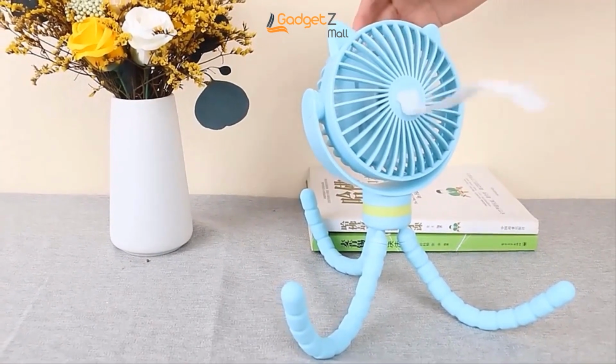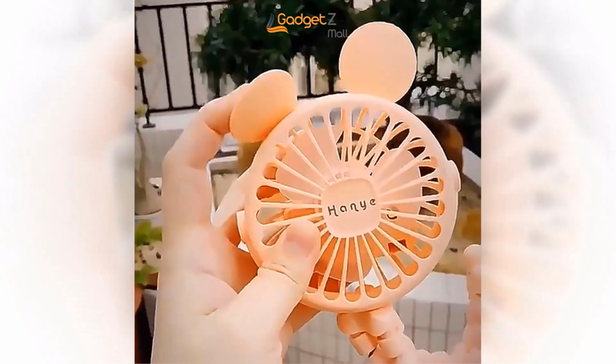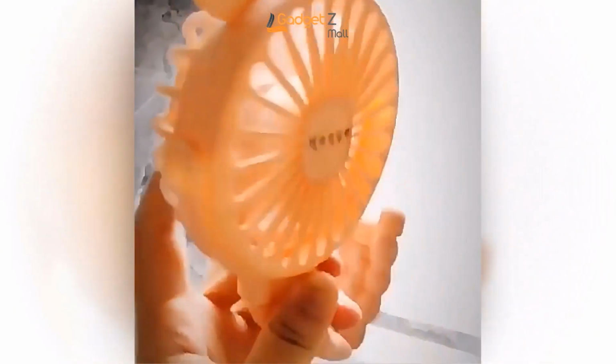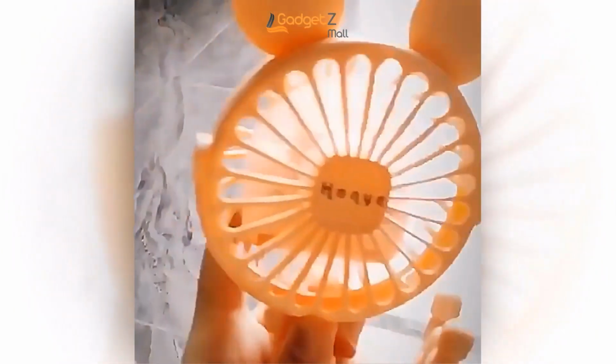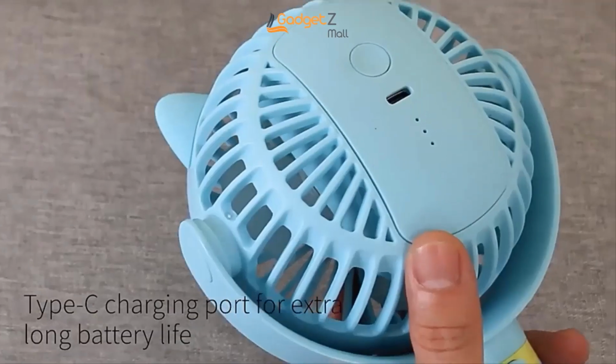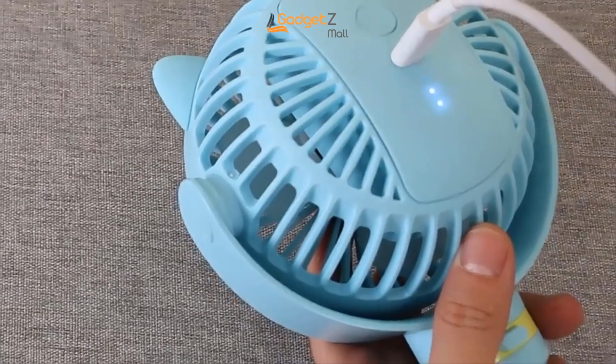With its 3 speed modes, high, medium, and slow, you can easily adapt to your temperature requirements and stay free from sweat and relaxed in warm weather. This fan is powered by a quality battery system that's easily chargeable through a USB interface, so you can stay cool and comfortable wherever you go.